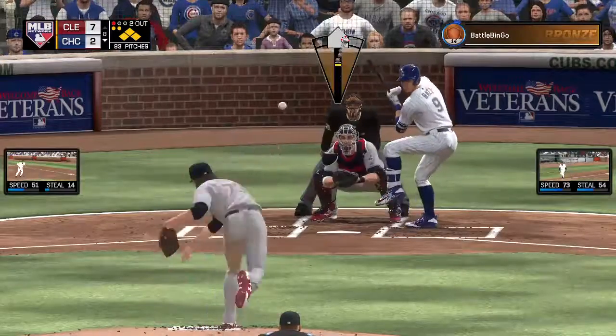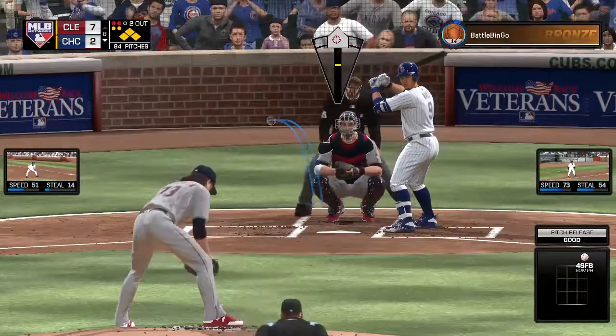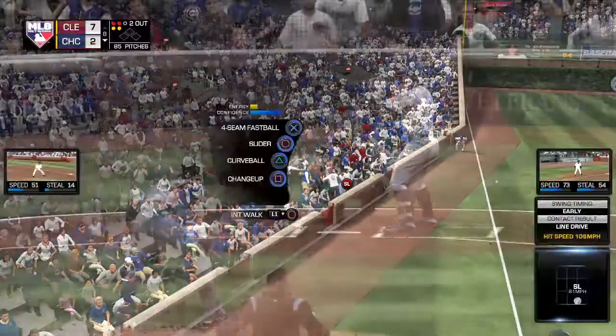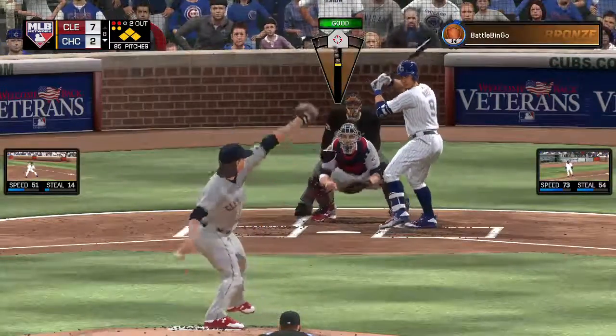The 1-2 pitch. And a neck-high fastball that time. That's a good take on that fastball there. You know he's looking for something up there to drive, but that was just a little above his happy zone. Not everyone has the discipline to hold back on those.